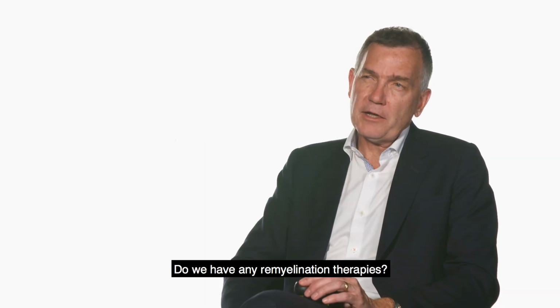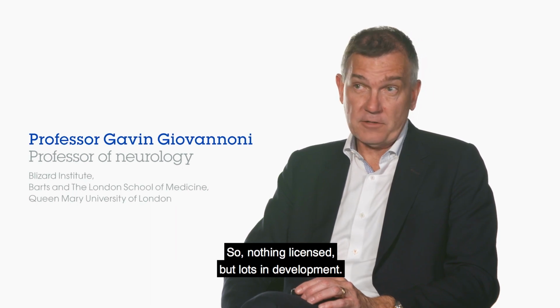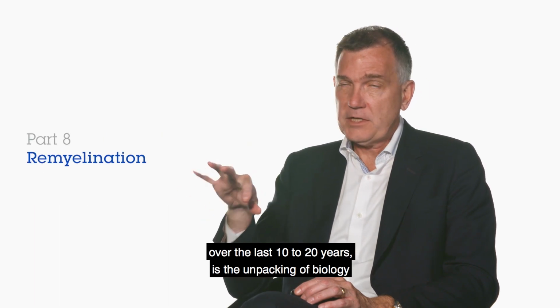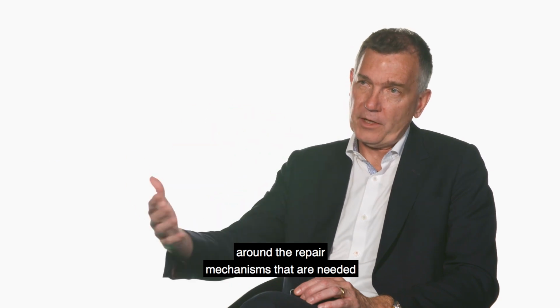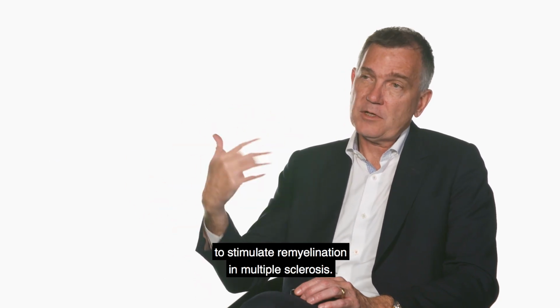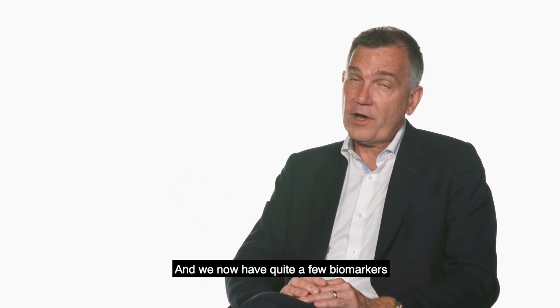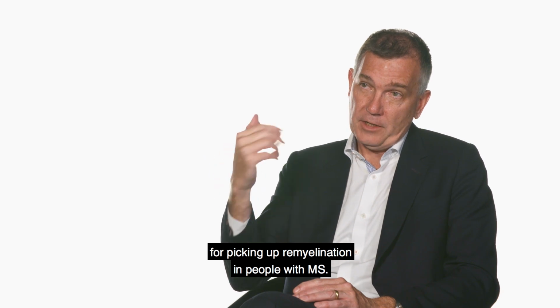Do we have any remyelination therapies? So nothing licensed, but lots in development. And so that's one thing that's happened over the last 10 to 20 years, the unpacking of biology around the repair mechanisms that are needed to stimulate remyelination in multiple sclerosis. And we now have quite a few biomarkers for picking up remyelination in people with MS.